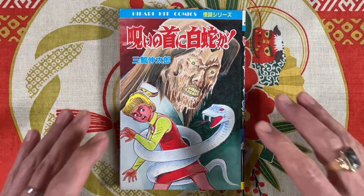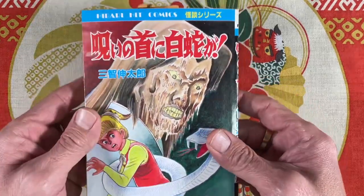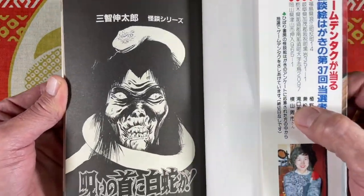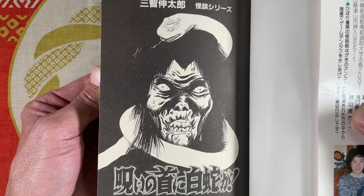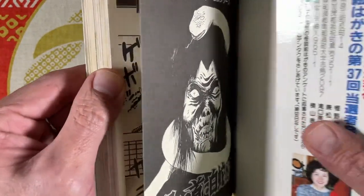We're here to talk about shoujo horror. So The White Snake from the Cursed Head is amazing. This has one of the most amazing opening shoujo horror scenes I've ever seen. First of all, that splash is so sick. And it looks like an old lady, right?